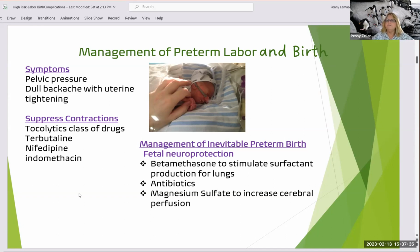So if it's not due to an infection, if everything looks fine as far as the amniotic fluid, ultrasound shows the baby is doing fine, and we don't detect any infections, then we're going to try to stop the contractions and use a class of drugs called tocolytics. Toco means contraction. Lytic means to lyse or to cut or to stop. So tocolytic means to stop contractions. Terbutaline. Who can tell me what class of drugs terbutaline is?